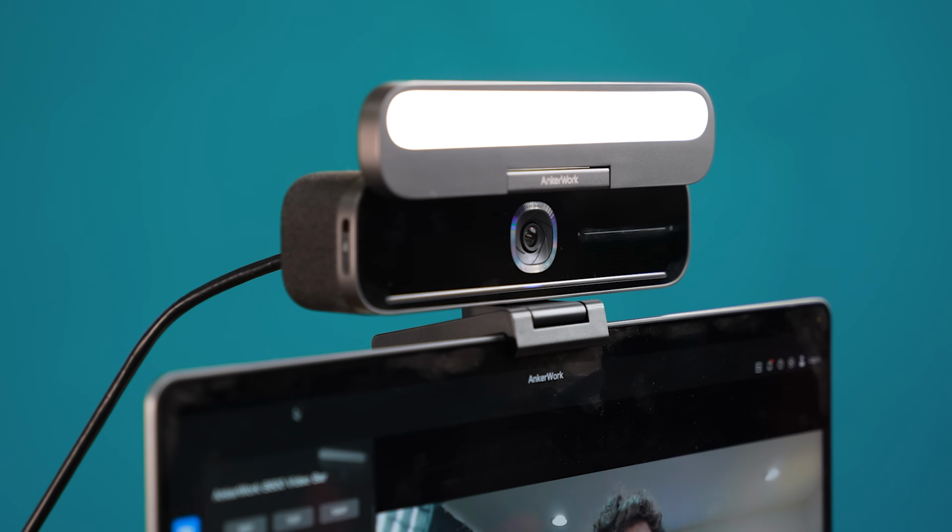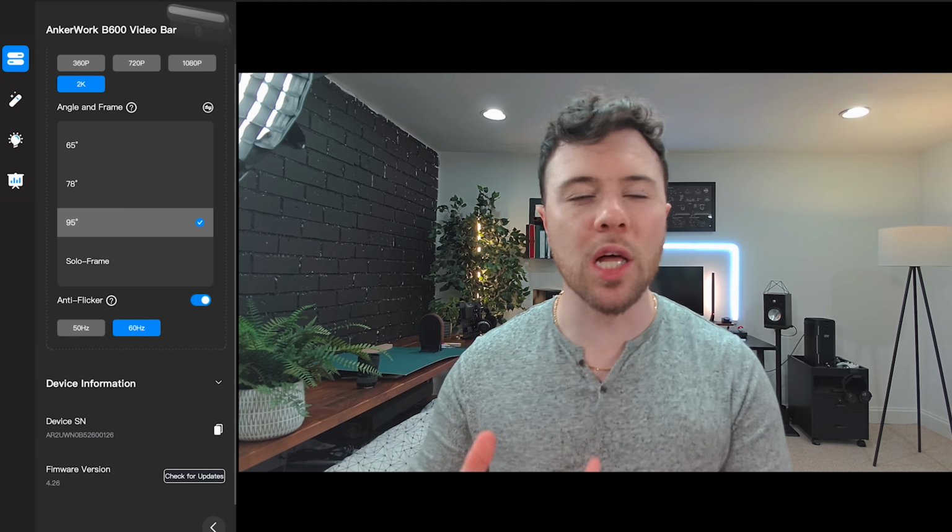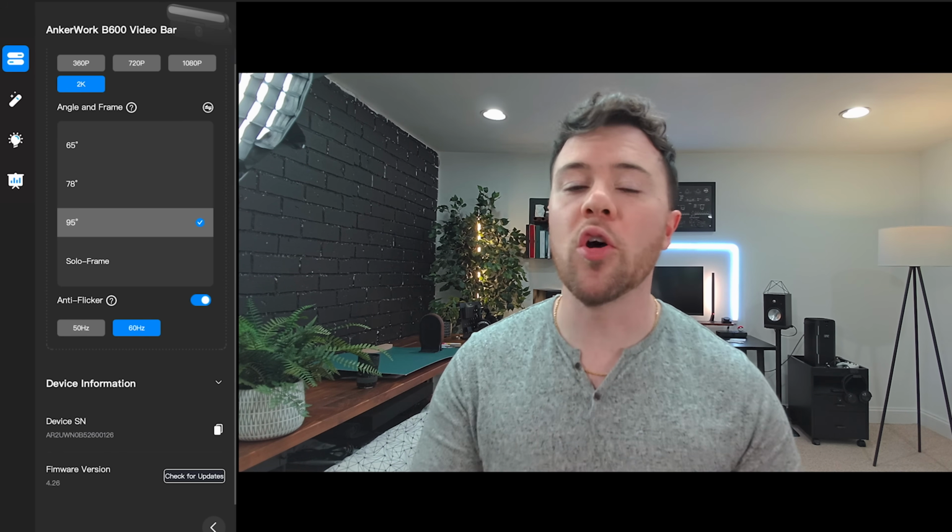This is a rather unique camera due to the actual built-in features it has, but makes the number 5 spot today because it has the lowest possible quality out of all of them on this list, just capable of 2K.